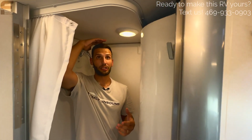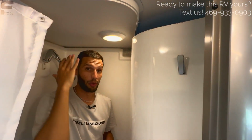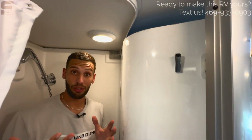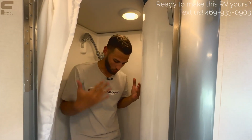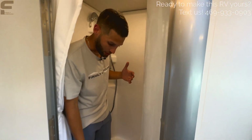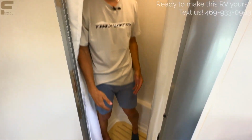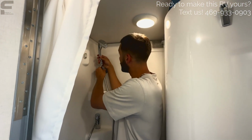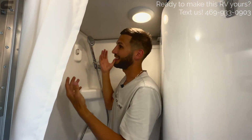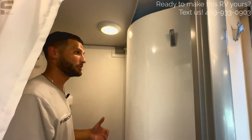And your ceiling height in here is probably about 6'3", 6'4", which, in a Class B motorhome, like a traditional Class B van, you're just not getting that. So this is great. If you want an extra inch of height, you can also take out this bamboo flooring underneath here. That will give you probably about an extra inch or so. And shower height is sitting at a great height as well. This is the same shower head we see in a lot of Class A motorhomes, so good quality there. And it just feels like a very comfortable, usable space.